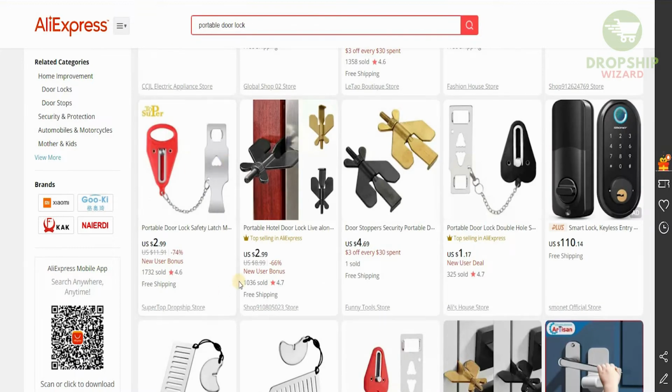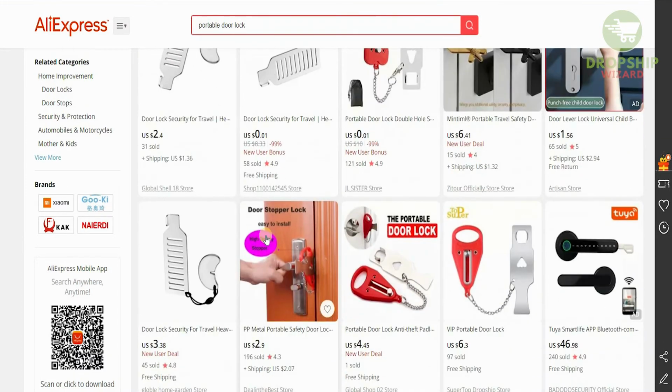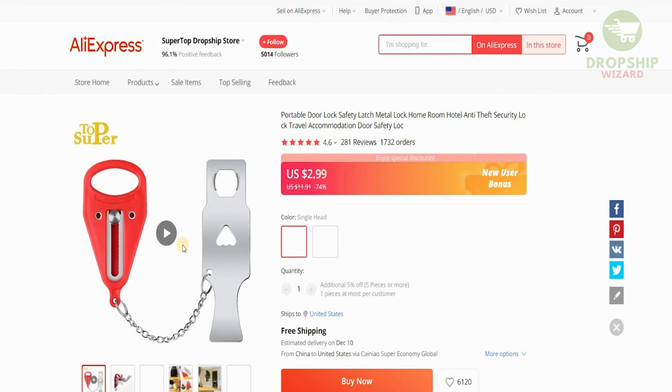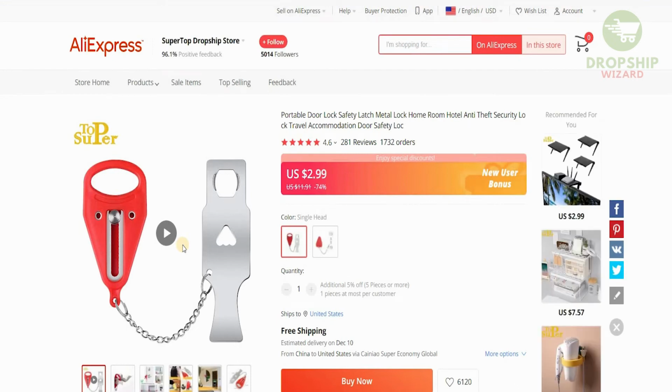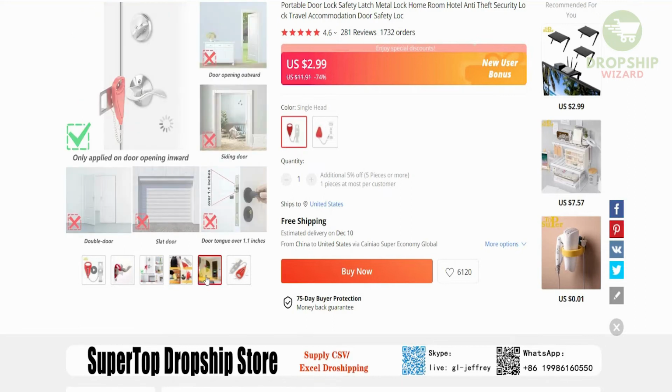The actual profit margin over here is massive, because if you get it for $3 and you sell it for at least $12, $13, or even $15, you'll be able to make a massive profit on this particular product. So this is a product we're going to go for. We're going to click on it. It will take us to the next page where it's going to have all the information that we require to ensure that we can actually display this information in the proper way to our audience.